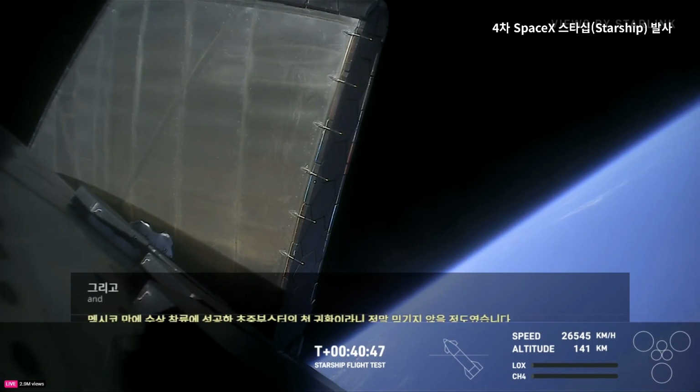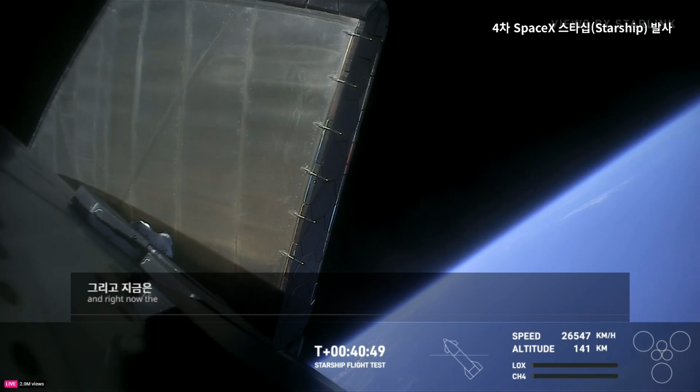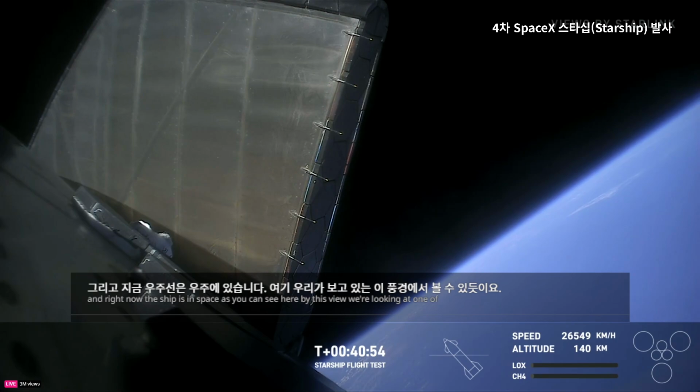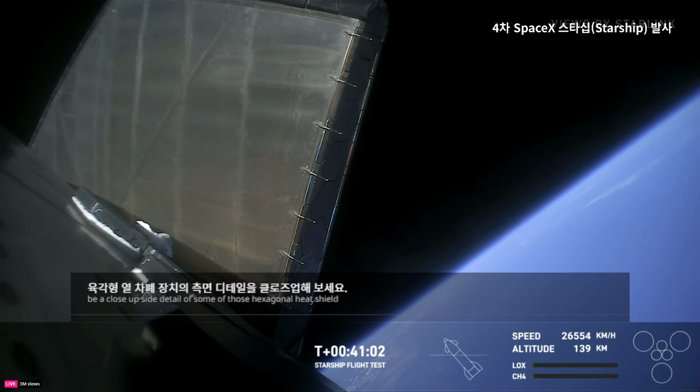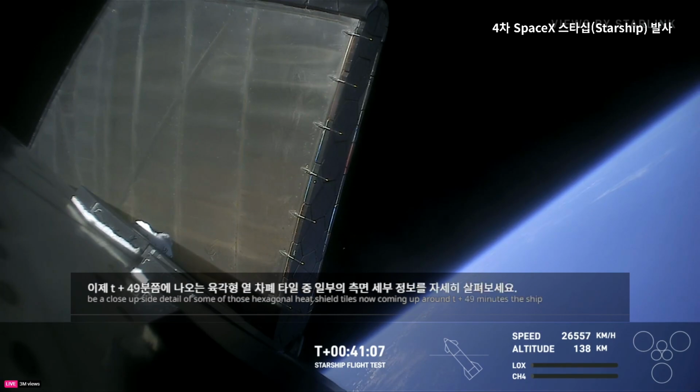And right now, the ship is in space. As you can see here by this view, we're looking at one of the flaps of Starship, one of four. You can actually see a close-up side detail of some of those hexagonal heat shield tiles. Now, coming up around T plus 49 minutes, the ship will re-enter the Earth's atmosphere.